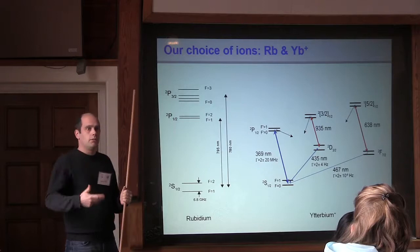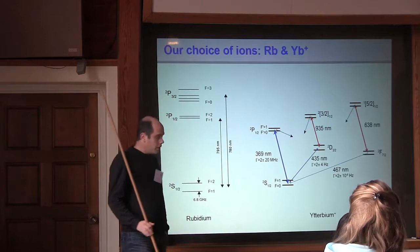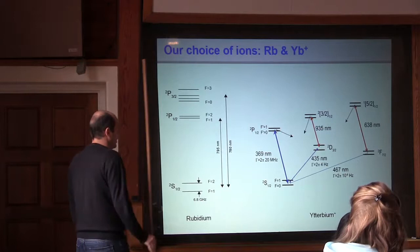This is different for the D state. The F state has a lifetime of 10 years. So when the ion is pumped into that state, it's really dark and it stays there longer than the duration of a PhD.